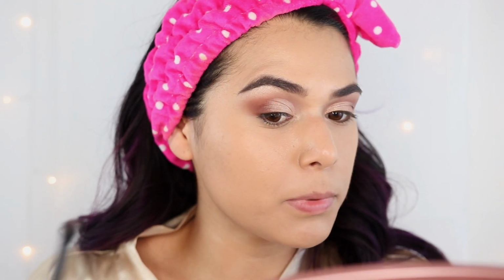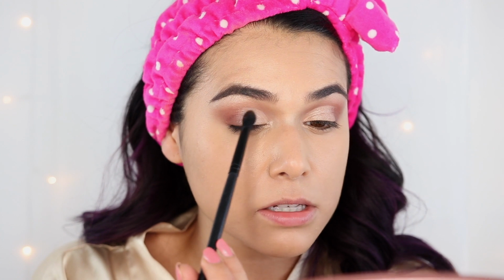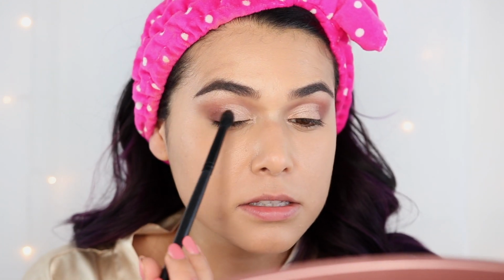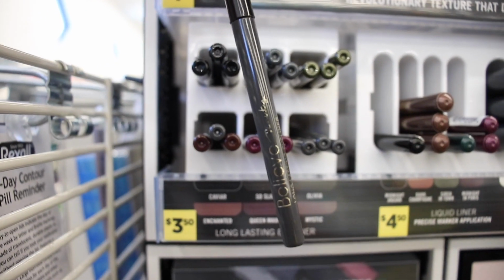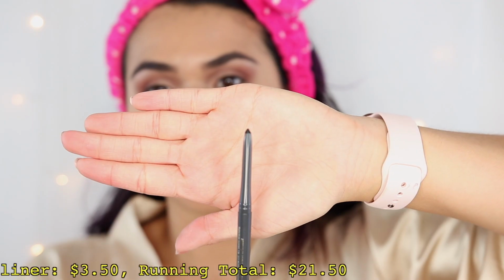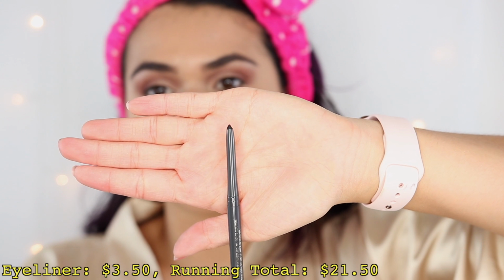And I'm just going to blend the outer corner shade into that a little bit, soften up the line. Ooh, that blends beautifully. I was worried that there'd be a line of demarcation because of the concealer, but everything is seamless. So this is the Believe Beauty Long Lasting Eyeliner in Caviar. Check out how tapered this tip is. I love precise points like that.